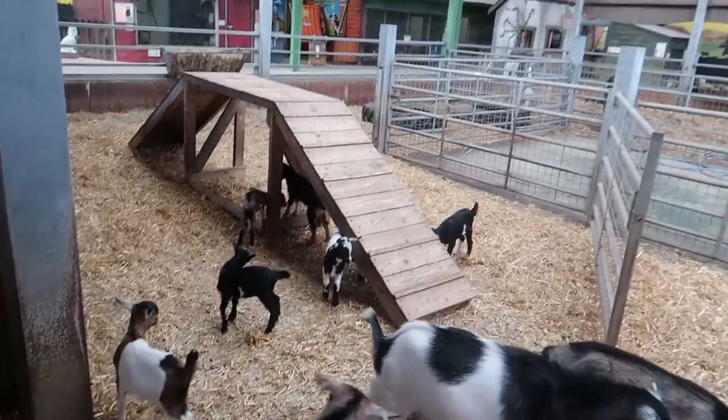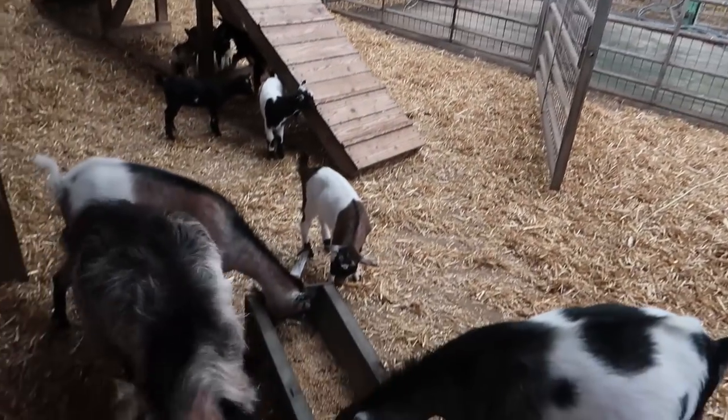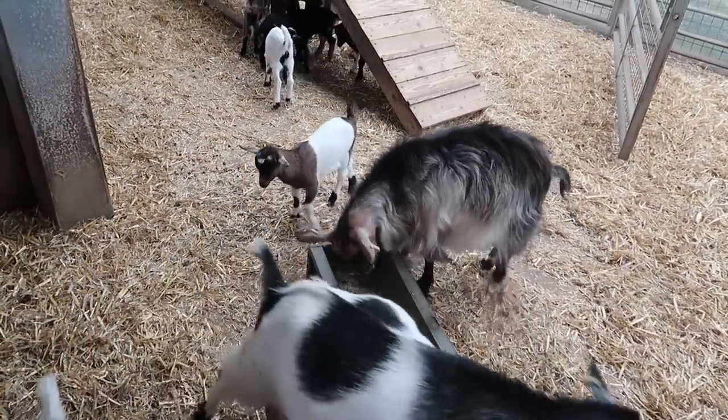Yeah, it's empty here now in the Jolly Barn. I think it's too hot for everybody today. Whoa, they're getting vicious, these goats. Whoa, enough food for everybody, guys. Calm down. The babies aren't bothered.